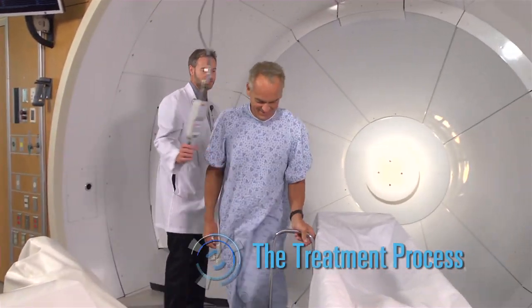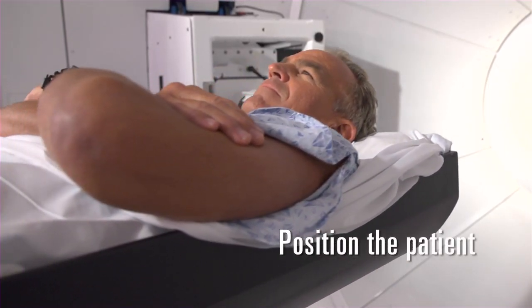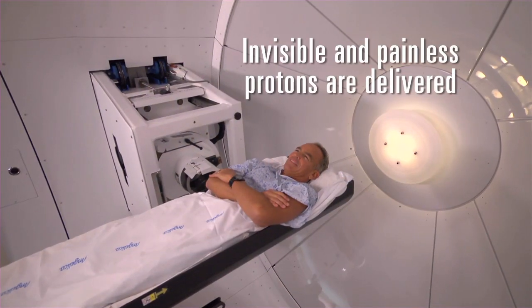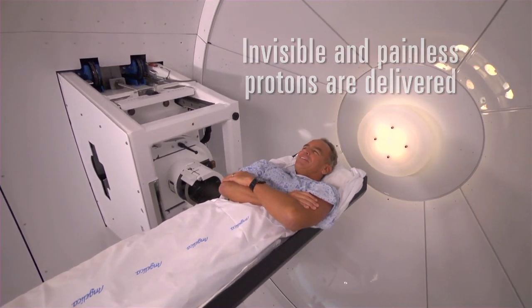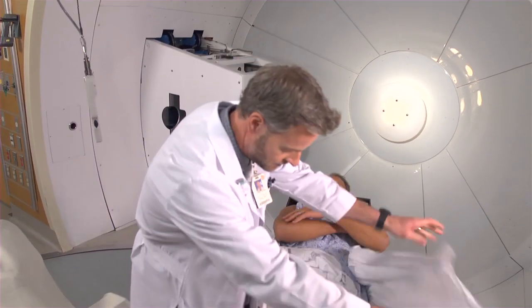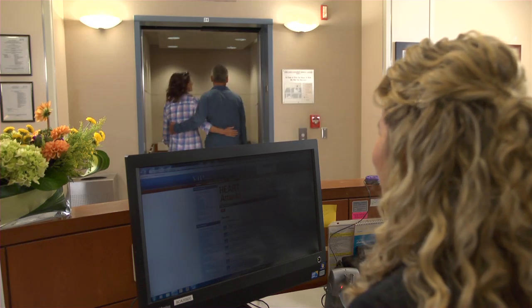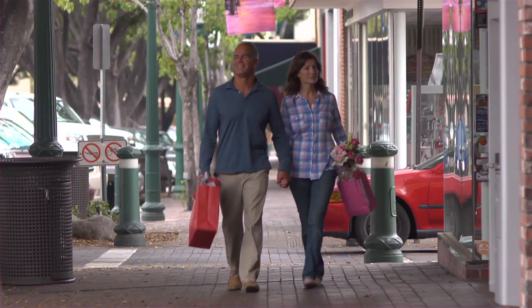Proton therapy begins by moving the patient into the precise position indicated in the treatment plan. The proton beam is then directed at the patient's tumor, and protons are released in a series of pulses that can't be seen or felt. After the prescribed radiation dose has been delivered, the computer shuts off the beam. The actual delivery of radiation lasts only a few minutes. The entire session, from beginning to end, usually lasts no more than 30 minutes. The patient can immediately return to normal daily activity.